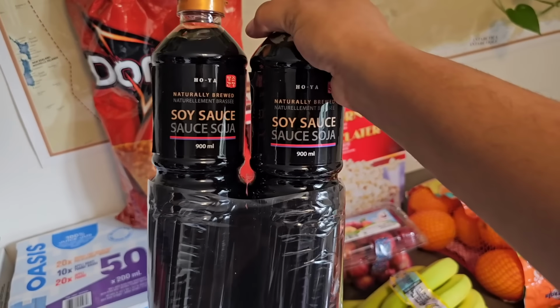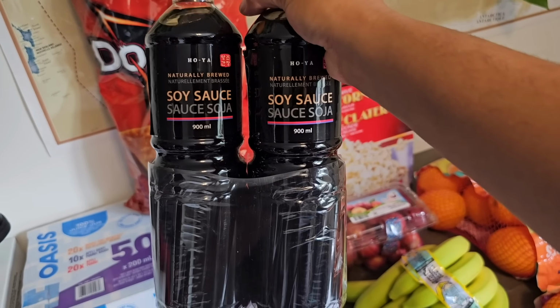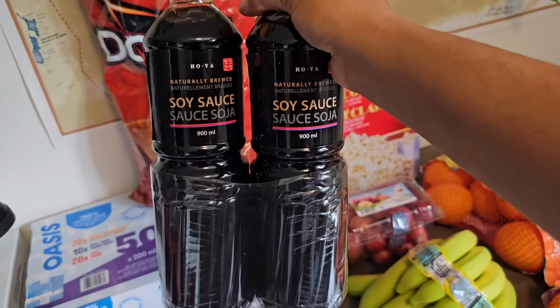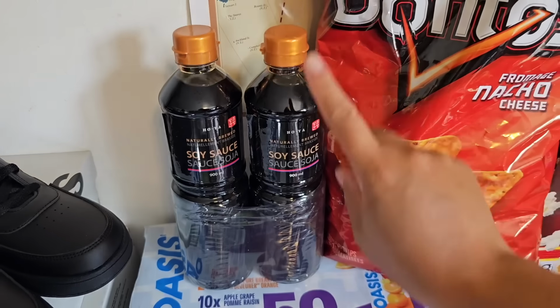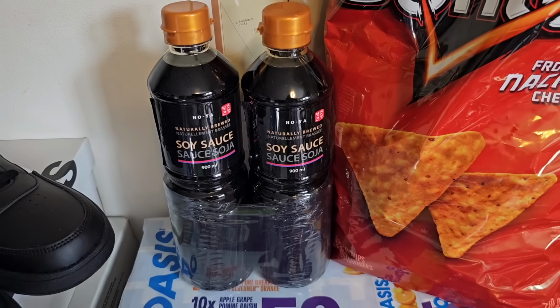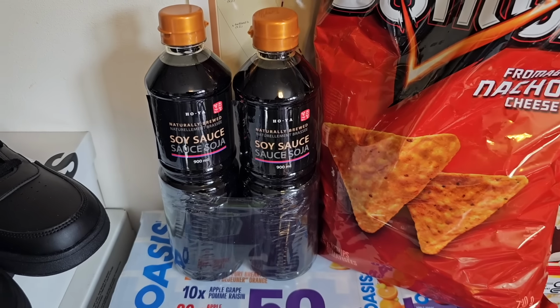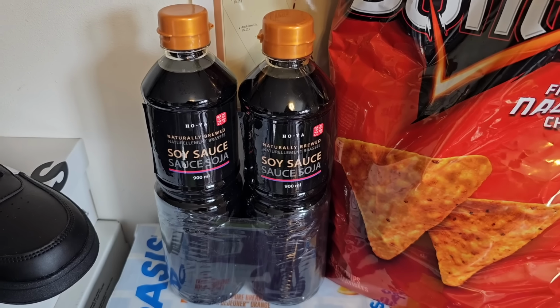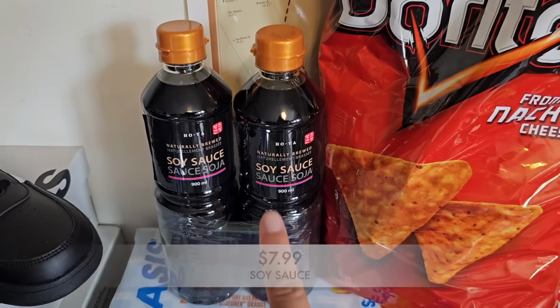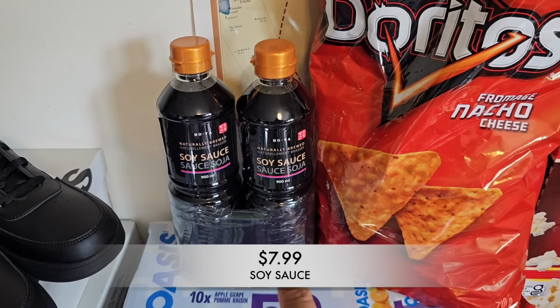I used the last of it in my barbecue pineapple chicken fried rice. So I wanted to get more soy sauce because I use it for a lot of my cooking, and this soy sauce is really good. It lasts forever. I love that it comes in a 2-pack. I won't have to buy soy sauce until at least 2025. Like, I kid you not, it's gonna last so long. So I went ahead and grabbed soy sauce.